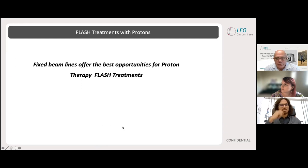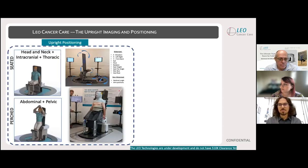Now, here's a very important statement, and that's the heart of my talk: I do believe that fixed beam lines offer the best opportunities for proton therapy flash treatments. In the next couple of slides, I go through how we're going to do it and why we think that's the case. So in order to start, I just have to put in here, what are the Leo technologies?